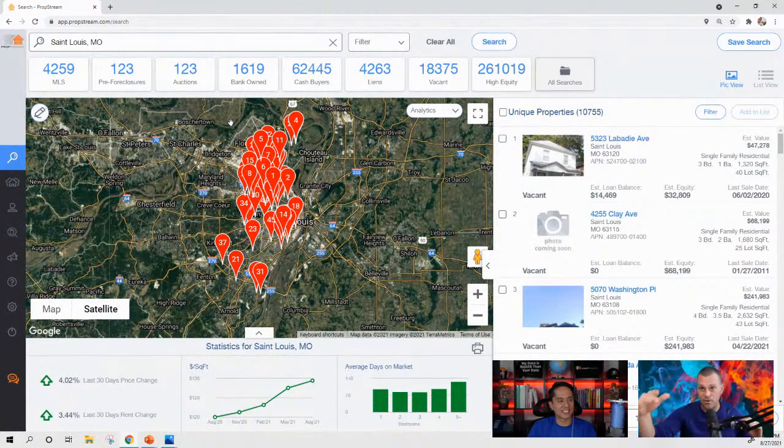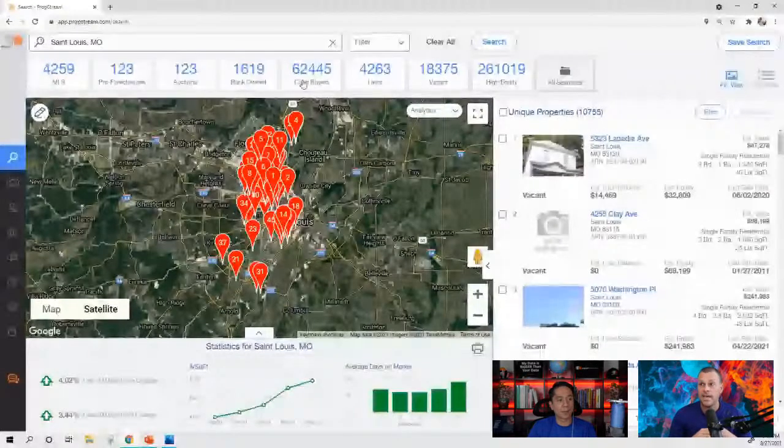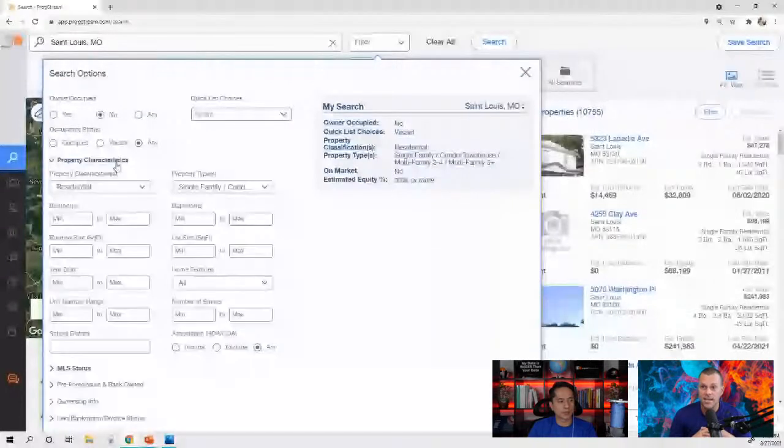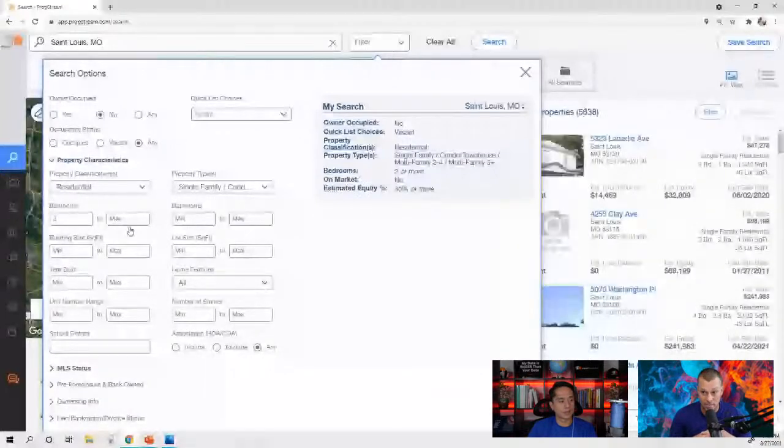Louis city or county area. Another thing I can do is go into the filters. And once I'm in the filters, I'm going to click on the property characteristics where Burton was just at. I will usually put the bedroom at 2 on the minimum. I don't really want to buy 1 bedrooms. And I'll also put the square footage at a minimum, usually at about 750.